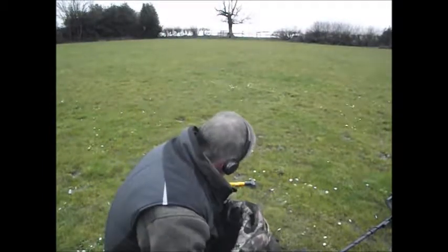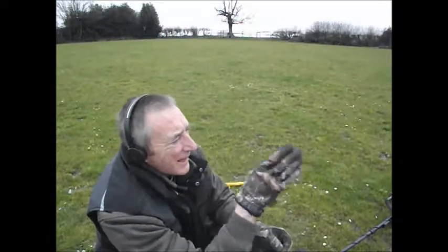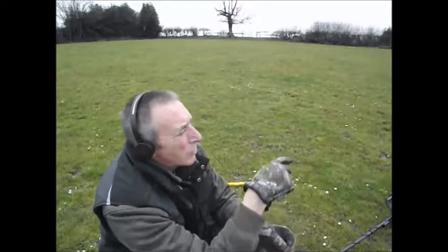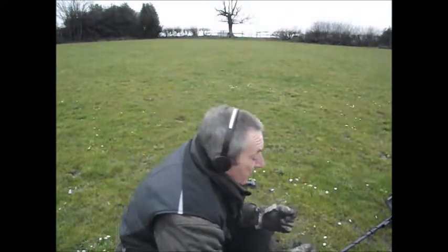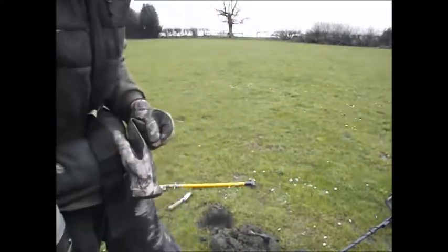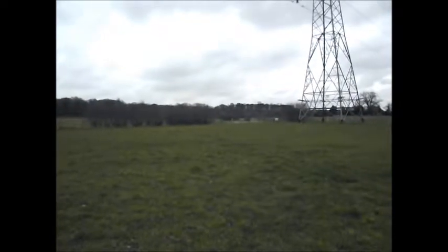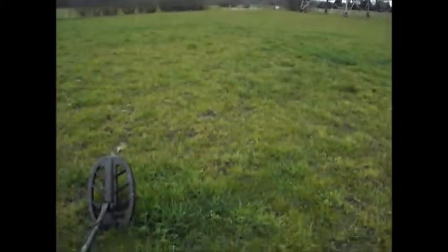Anyway, I'll fill this lot in, tidy it all up, and I'm going to head down that way, because I want to climb over the gate and have a cup of tea. And while I'm having a cup of tea, we'll clean this up and have a look at it. Could be something really good, that, I don't know. There you go. I'll turn the camera off. Now there's some people over there, they're coming to get the horses to go riding. Anyway, more about the hole.